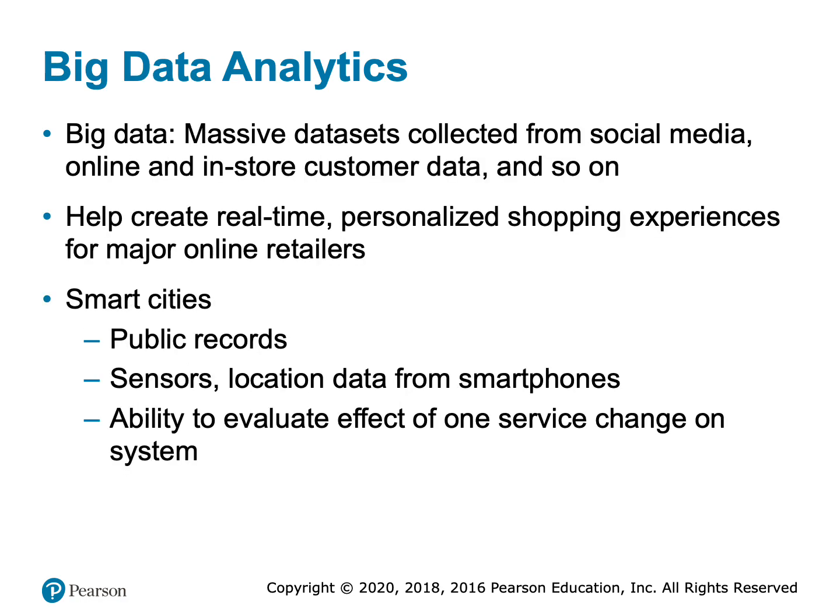Big data analytics is the process of examining large and varied data sets to uncover hidden patterns, trends, and customer preferences. In big data, the massive dataset can be collected from social media, online, and in-store customer data. It helps to create real-time and personalized shopping experiences for major online retailers.